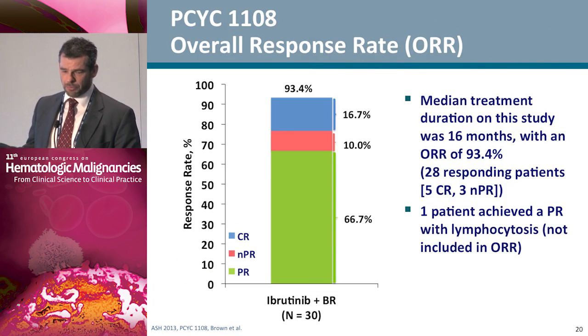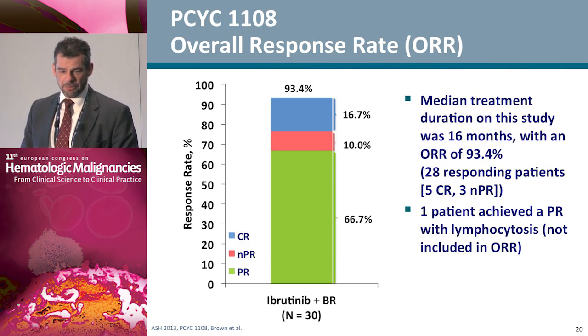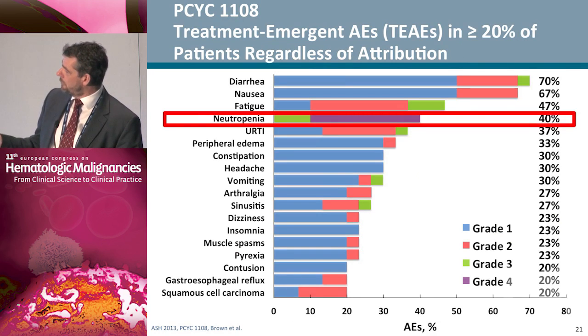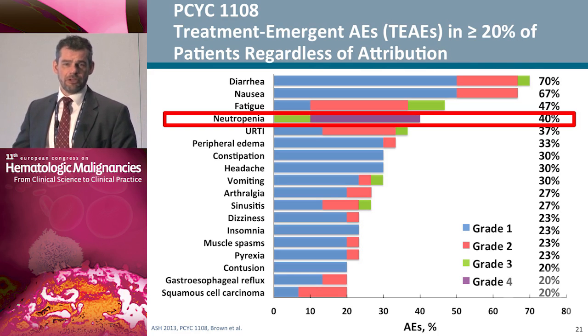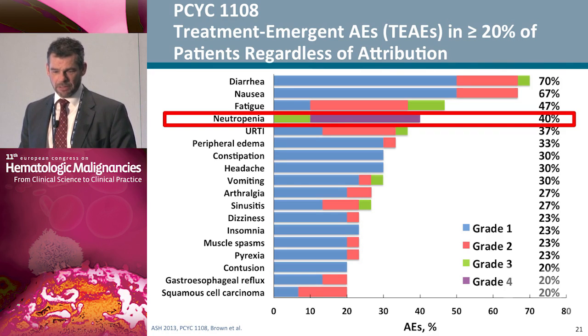And here's the overall response rate in patients treated with bendamustine, rituximab, and ibrutinib. Again, heavily pretreated group of patients, very high response rates. And here's the adverse events. Neutropenia, I mean, this is not dissimilar to what you see with bendamustine rituximab. So when you add ibrutinib, you don't see much more. Diarrhea is there, but again, these are transient and modest.